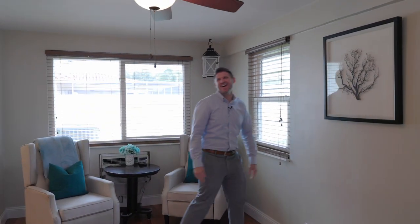And again, natural tones. And if you love this home, the thing that you might love even more, which way is it?